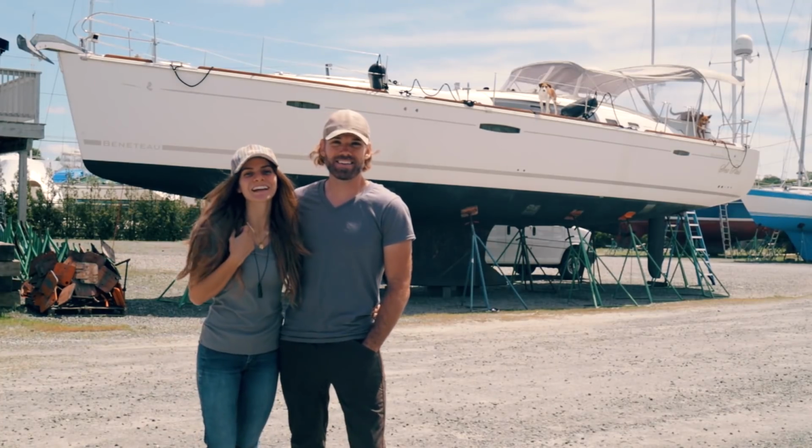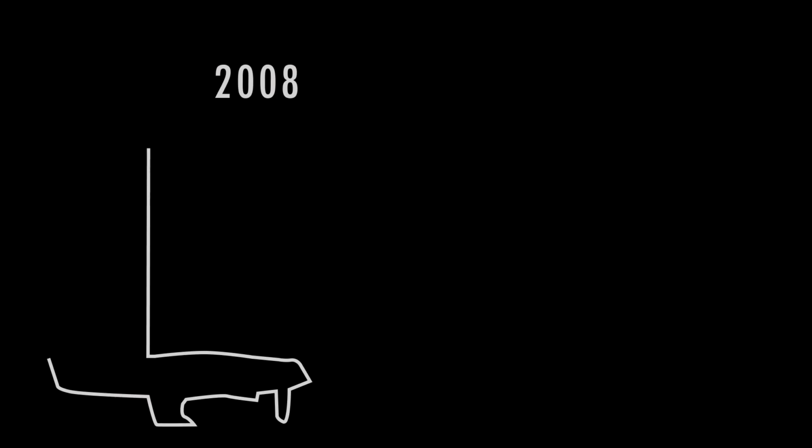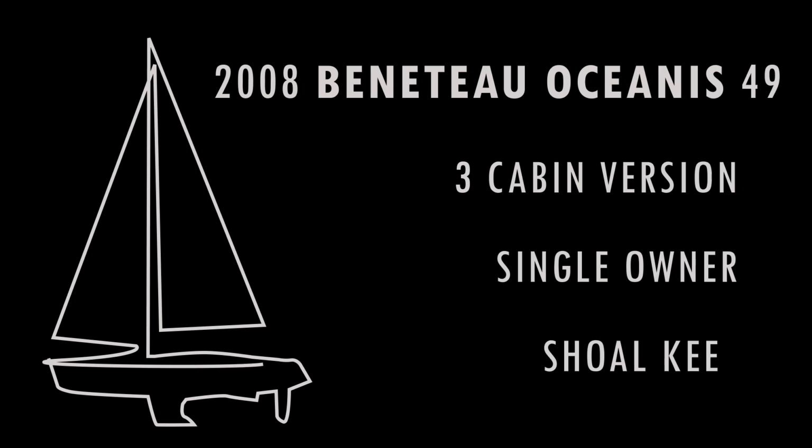Hi, I'm Brett. I'm Jade. And this is our wrecked boat. She's a 2008 Beneteau Oceanus 49, three cabin version, single owner, with a shoal keel.